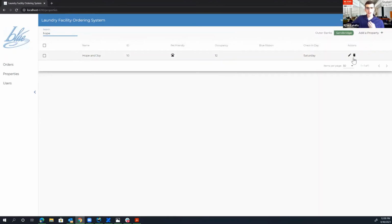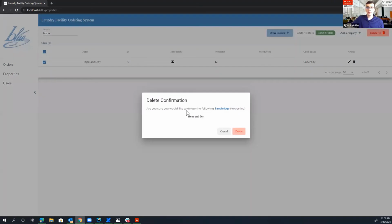So if we want, let's say they're no longer interested in working with Sandbridge Blue and we want to remove them from the system, we can either press the trash can here, or we can check the box and then click delete up here. It will ask, are you sure you'd like to delete this property, and list the property name? I'm sure, so I'm going to click delete.